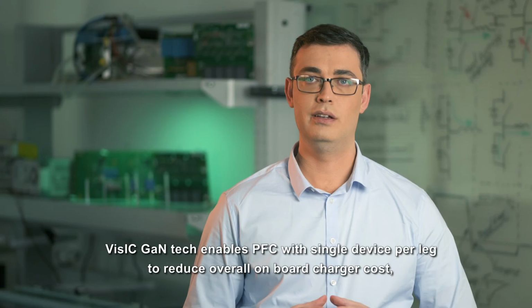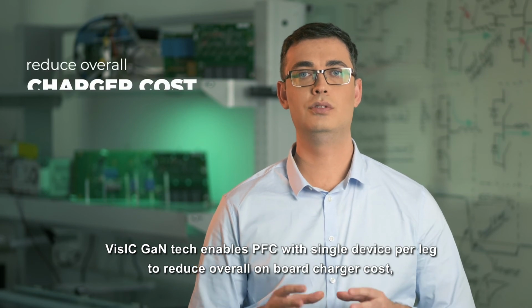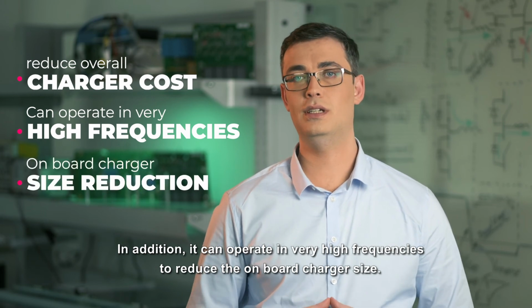This IC GaN technology enables PFC with single device per leg to reduce overall onboard charger cost. In addition, it can operate in very high frequencies to reduce the onboard charger size.